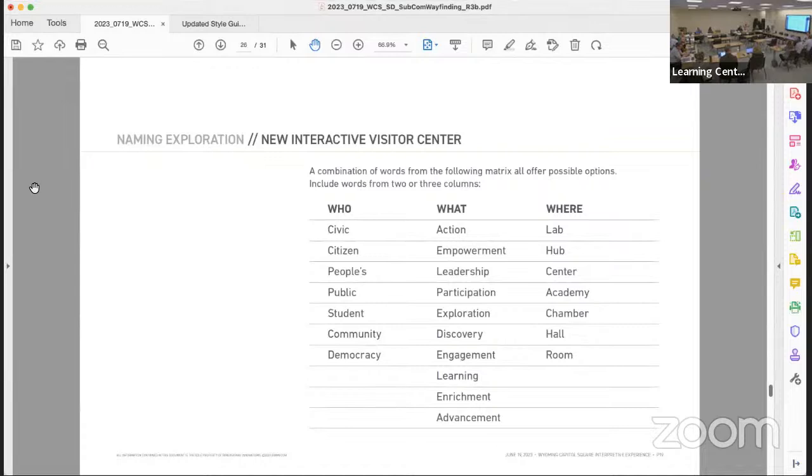But I'm not a big fan of the word learning because I think you're on a field trip, and even though you are learning, you don't want to learn. And from a group travel perspective, if this is learning, this is just students. And this room is already the student learning center, kind of a classroom.